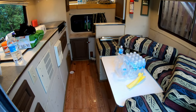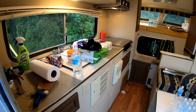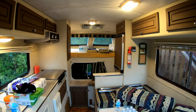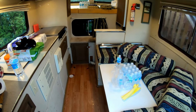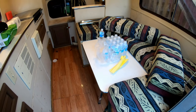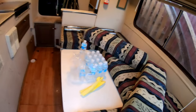All right. So we're just doing a quick walkthrough of the interior before we start to clean anything. The goal today is to basically just empty everything out, clean everything out before our camping trip. We're not going to do any big renovations this weekend, but the goal is just to really make it clean and homey. So here's a quick tour.